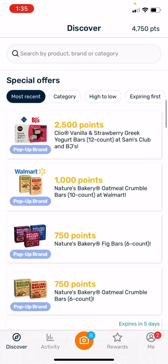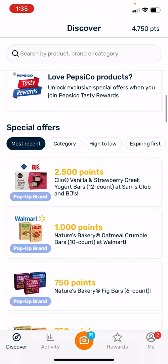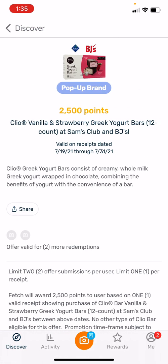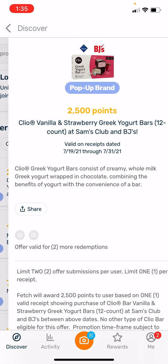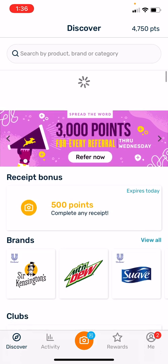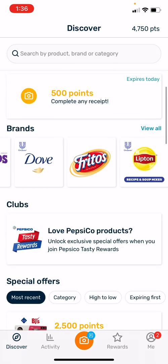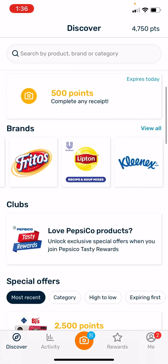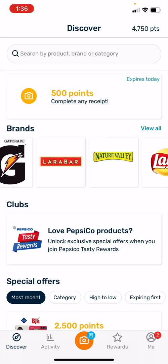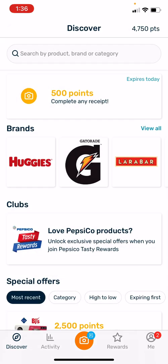But basically you can get so many free things. You can buy this with points, like we can buy this for 2,500 points. One of my friends actually referred me this app, and they got a free bathing suit, which is really amazing, just from scanning their extra receipts. We can go to Gatorade, that's really cool.